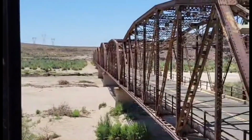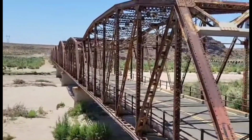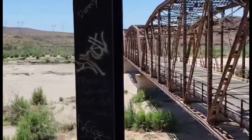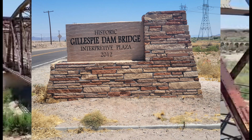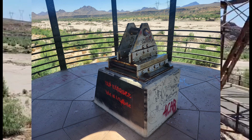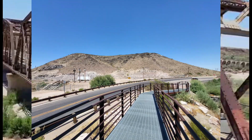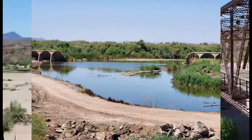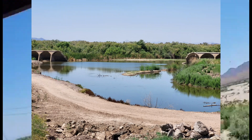Old Highway 80. So yeah, I'll put pictures of the sign and everything on the post here. So if you'd like to come and take a look at it, feel free. It's open to the public. You could come day or night, 24/7.